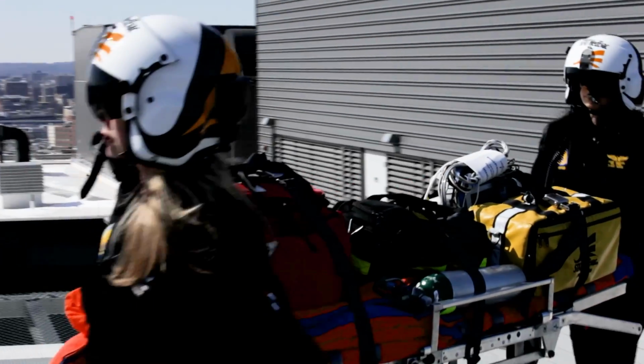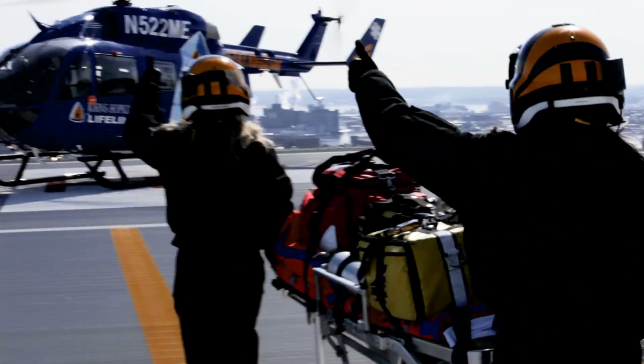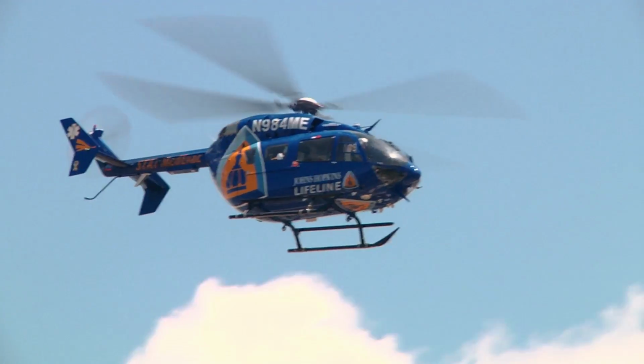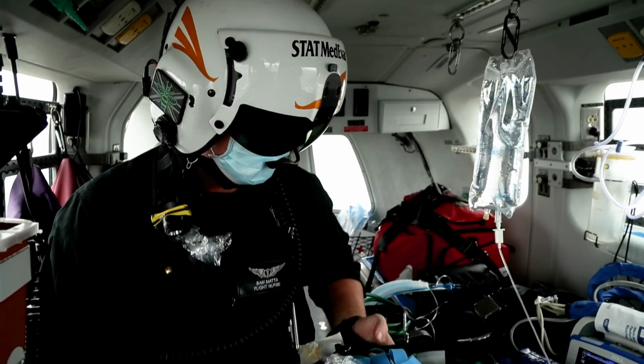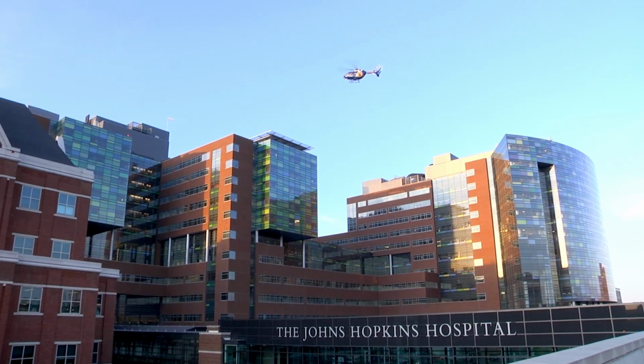We are really now on the verge of developing transport medicine as its own specialty, its own body of research, its own body of equipment, and its own body of medical expertise. That's where we're going in the future, and we're going to do it together.